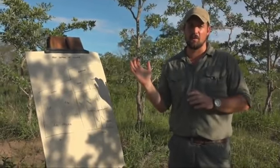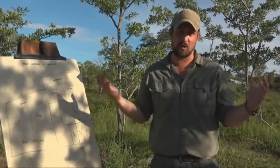and this is because many of you over the course of the last few months have been asking me to do some updated leopard maps for the area given what's been going on. And I thought, well, since I'm in the tent, there's no better time than to do leopard maps for you.